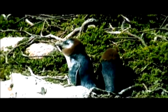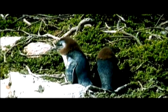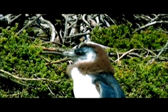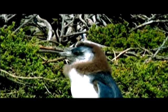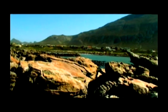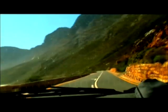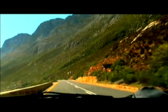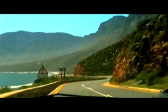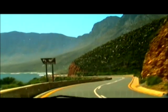The young ones look really funny. The road along the Indian Ocean is very scenic and a pleasure to drive in sunlight. We have been told that's not always the case.